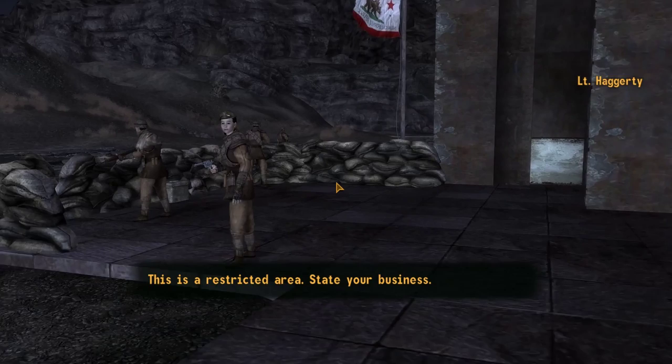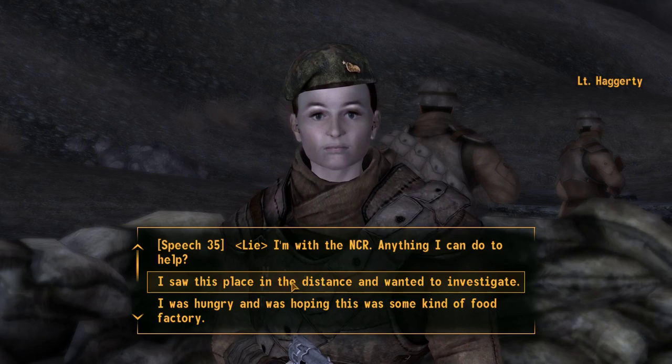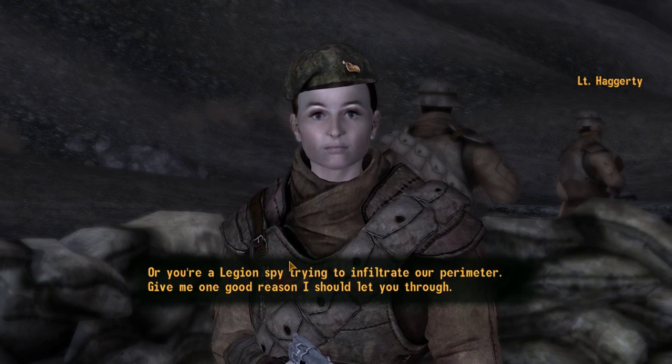Stay where you... This is a restricted area. State your business. Visiting. Friendly visiting. I'm with the NCR. You think I could do that? Well, I'm not, but I kind of am. I saw this place in the distance and I wanted to investigate it. I just wanted to see what was going on. Or you're a Legion spy trying to infiltrate our perimeter. Did you not just see what happened? I should let you through.